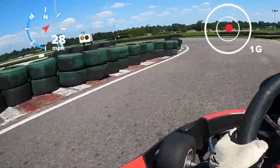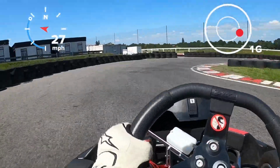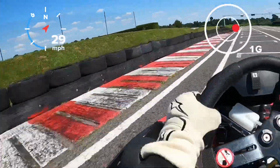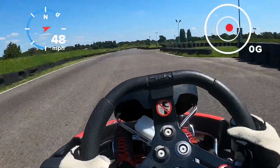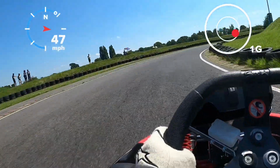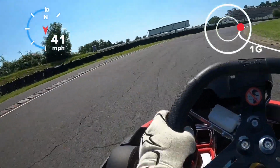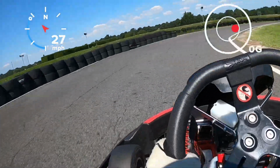Now some of this positioning I'm basing on seeing where he is. Sometimes I turn around and look at him, and sometimes you just feel the presence of another driver, particularly when you're going really close. But he's in my tow now. I'm giving him the tow down the straight, 55 miles an hour, it's just really, really intense.